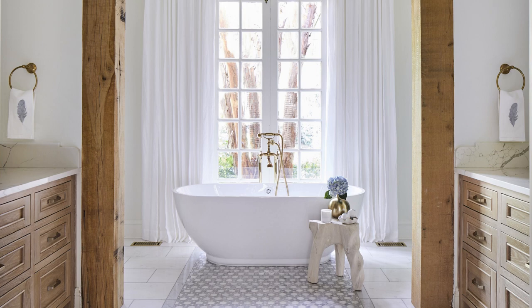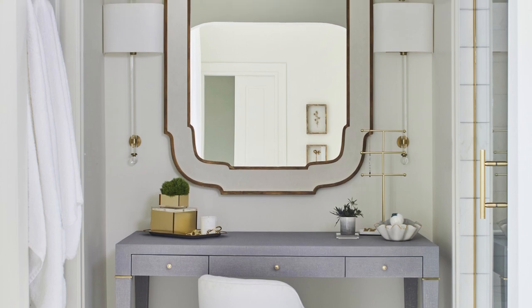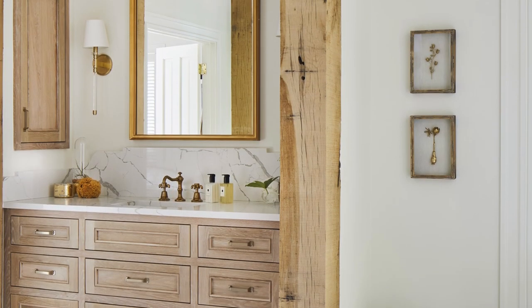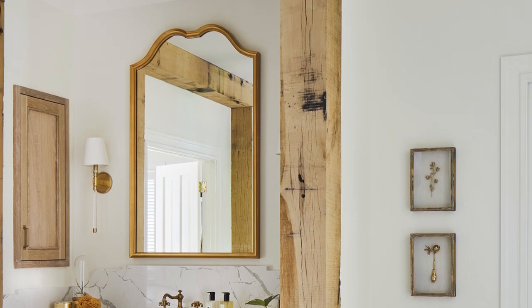The dated vanity was replaced with new matching vanities. A dressing area with makeup table was included in the design. Wood beams were used to frame the tub area and add warmth as well as architectural interest.